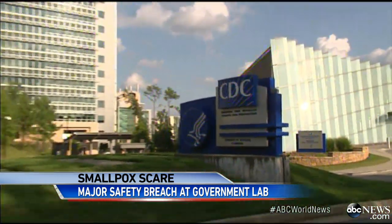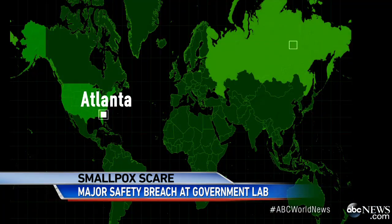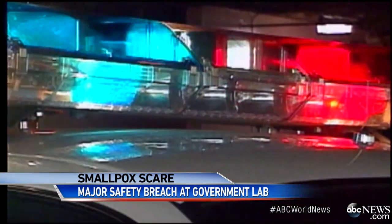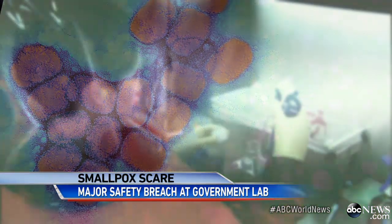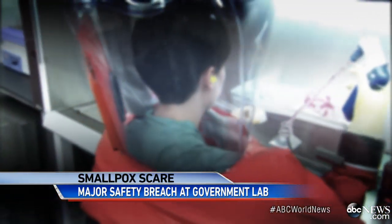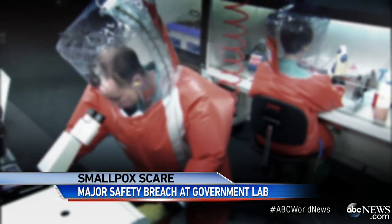By international agreement, samples lived on in only 2 labs, the CDC in Atlanta and one in Siberia, or so we thought until today. Law enforcement have long feared what could happen if terrorists get their hands on smallpox and turn it into a weapon. The newly discovered vials are now in a level 4 biohazard lab. Security is so tight, you now need an eye scan to get access.